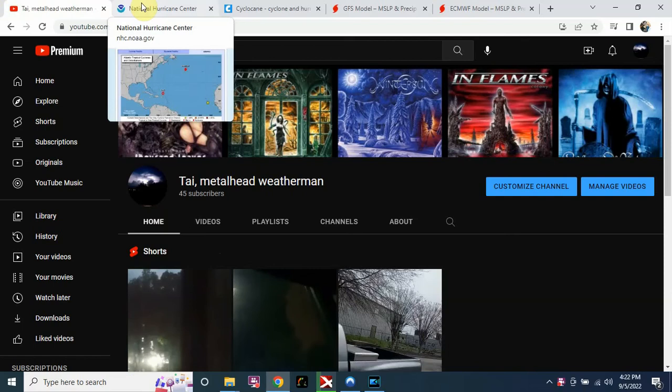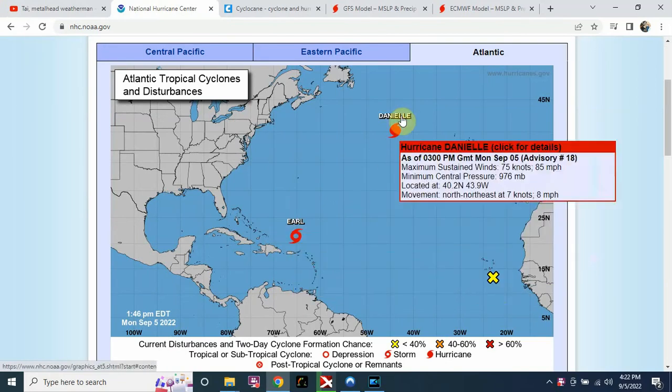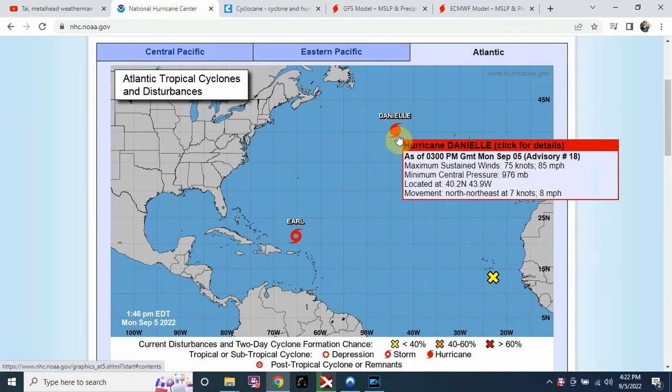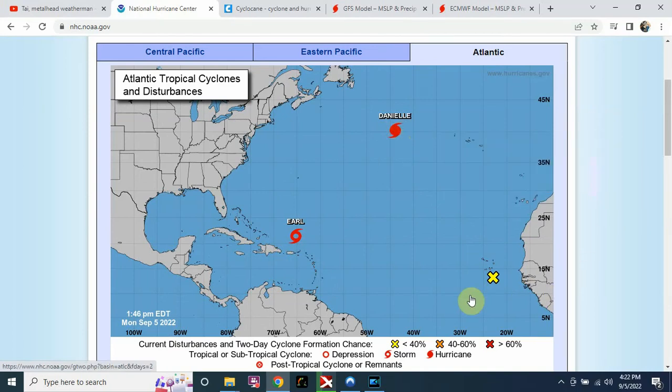In the meantime, got a little bit of news on the tropics today, so we're gonna go ahead and get right into it. So, situation hasn't changed too much in some instances as far as the number of areas to watch or storms, so to speak. I am going to touch on a couple extra things this time around.